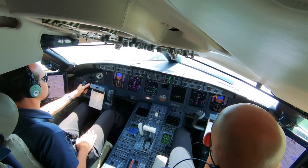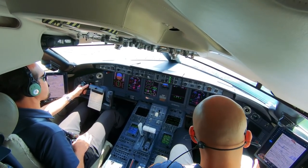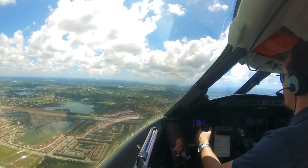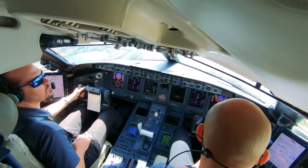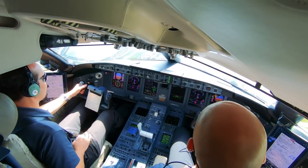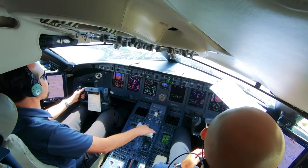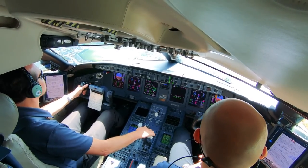All right, flaps full. Speed checks. Landing check, landing gear. Gear's down, three green. External lights are set. Passenger signs are on. Wing and cowl anti-ice is off. Flight spoiler lever. Flap lever. Runway 9 left. Cast messages. Alright. We are cleared to land.